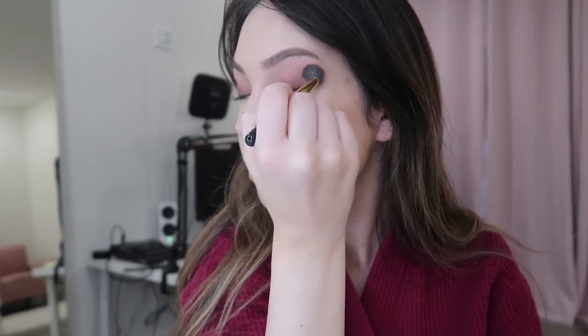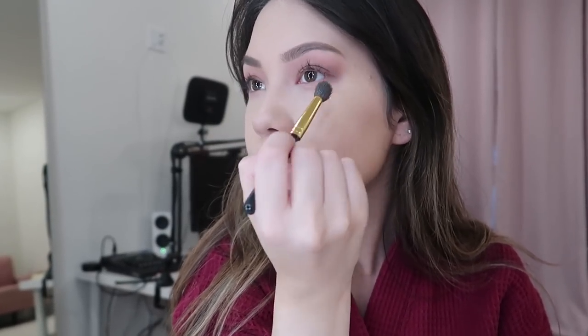I'm really not picky about the eyeshadow that I use. Okay, I know this looks really bad. Okay, but that's what I do, and then I go in and blend it. The most important rule for makeup, in my opinion, is blending. So I literally just sit here and blend, blend, blend, blend, blend.